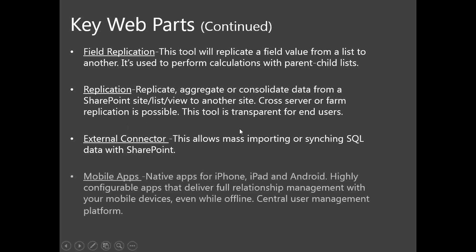Now, we just looked at about 8 or 9 of the 40 web parts that we provide within the XRM platform at the enterprise level, and we welcome providing a full list to you for attending this webinar.